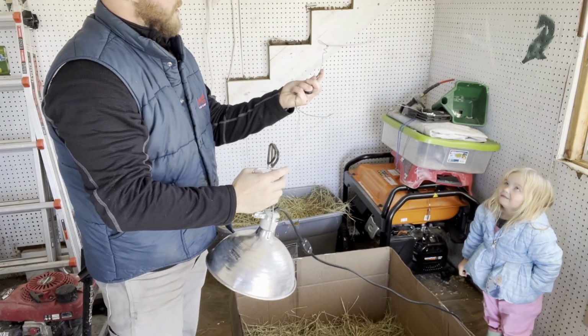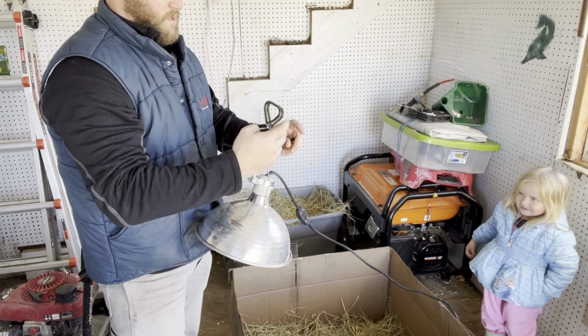They'll stay in there for a few more weeks, and then we'll move them out to the barn, and they'll be close to not even needing a heat lamp. All right, let's get these babies moved. Let's put this heat lamp up.